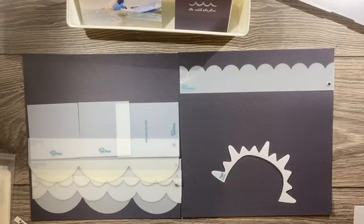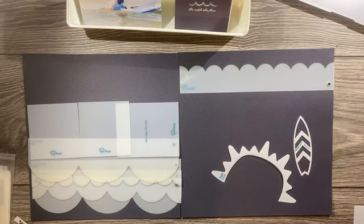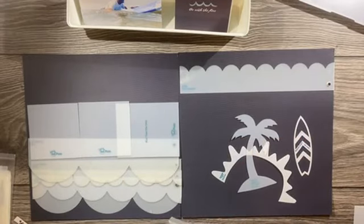Yeah, all my pictures are horizontal, which is fine. That will be fine. I need to use the surfboard. Oh my goodness, you are so right, Valerie. Okay, I need the summer accessory out as well. I pulled out Tiny Seaside and Paradise because it was on the sketch, but you are so right.